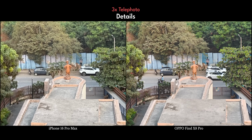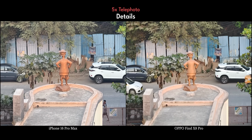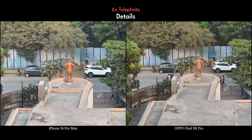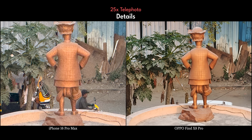But at 3x, OPPO has a slight edge in details because it's got a dedicated 3x camera. At 5x, iPhone has a slight edge, but not so much to make the OPPO look bad. The gap is kind of closing. But at zoom levels from 6x to 10x to 25x, OPPO's zoom performance is miles better.